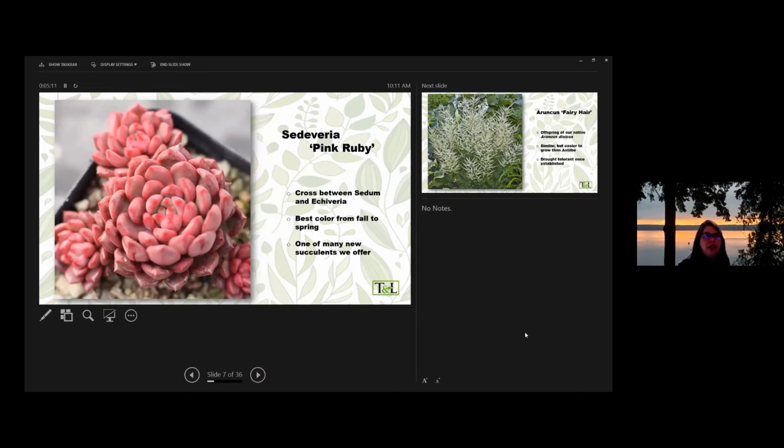A lot of succulents really will show the best color when they're a little bit stressed out. Stressed due to water, to light, to temperature. Those types of things tend to bring out that bold color. It doesn't mean that the plant is freaking out. It's just those stress factors do bring out the color. So it's just one of very many succulents that we have to offer, and I just think it's pretty.